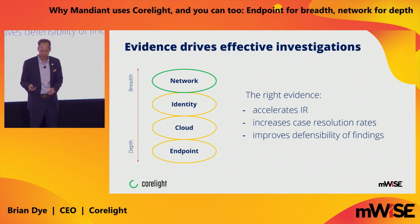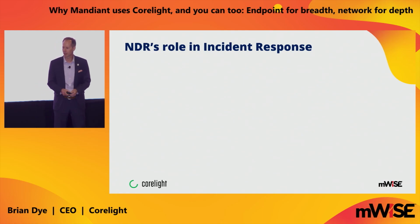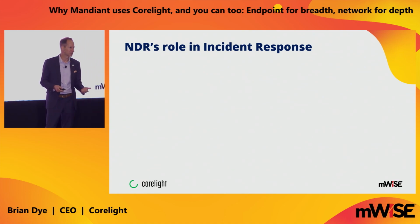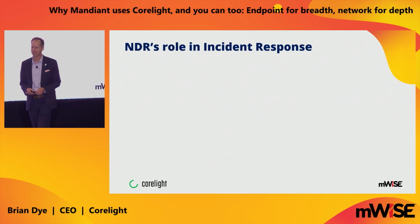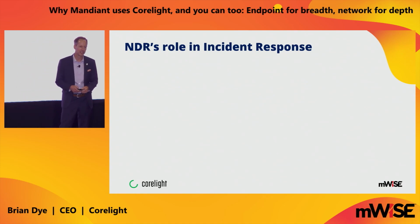And to kind of double click on this, I wanted to use an example, because when I first joined Corelight about 5 years ago, one of my first calls was actually to an incident response consultant that happened to work at Mandiant, and I said, look, treat me like an idiot. Explain to me why this network data stuff matters. And he said, no problem. I'm assuming that was referring to the treat me like an idiot part of the conversation, but work with me on that one. And he walked me through an actual investigation that he had recently done.